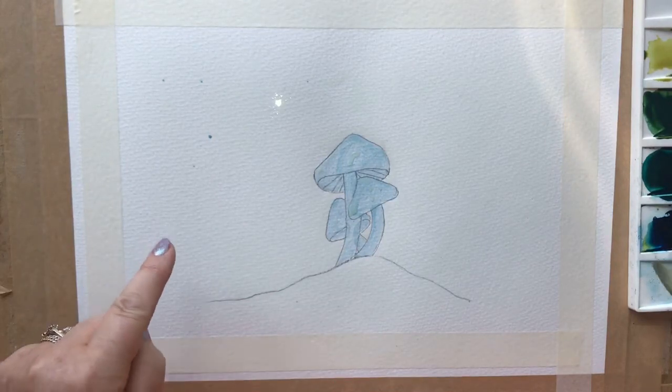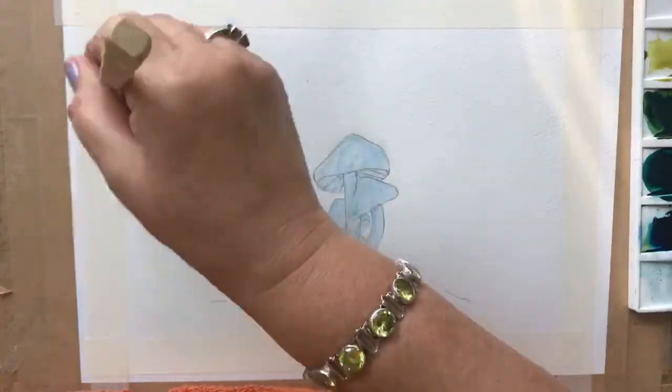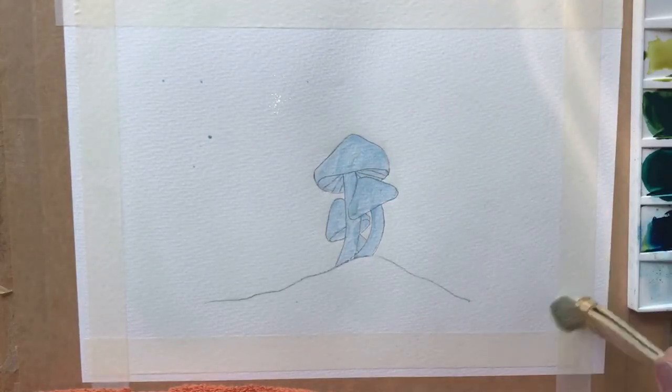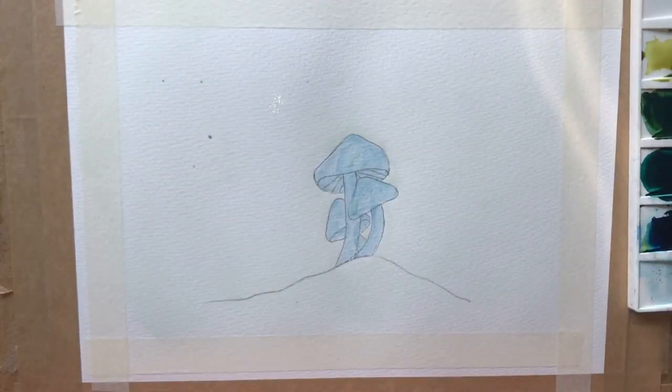And it's a strange thing, everybody, your paper will always dry more quickly around the corners. So I'm coming in with an extra glug of water and I'm going to throw that round there like that. I haven't worked that one out yet. I don't know why, but your paper always dries more quickly around the edges.